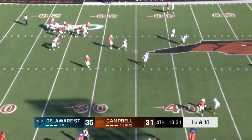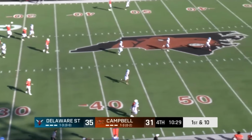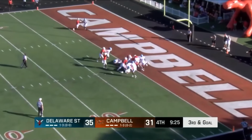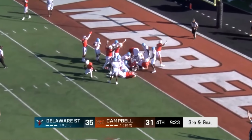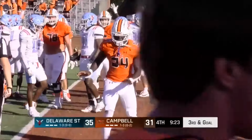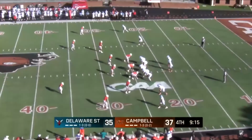Receiver room that's missing their big fella up front, Mark Biggins. He stepped in. Now going deep down the field. It's caught by the Rocket. And the hometown kid gets in. The first collegiate career rushing touchdown.